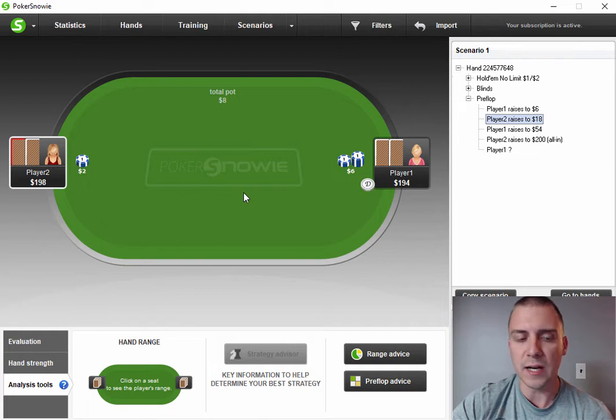There are also going to be quite a few textures where your better king-x combos have a lot of showdown value as well. So obviously those hand values go up. There are going to be spots where you need to be more aggressive. There's going to be more room for overbets based on polarity advantage and range advantage. And I don't expect everyone watching this video to understand all of these concepts right away.